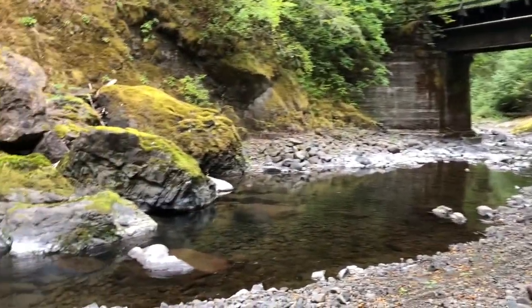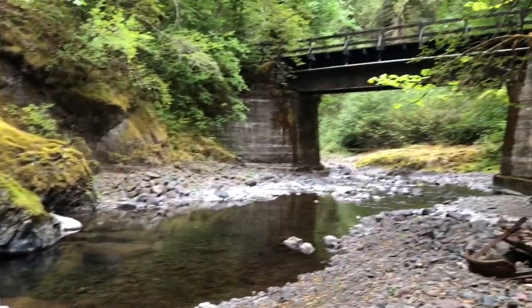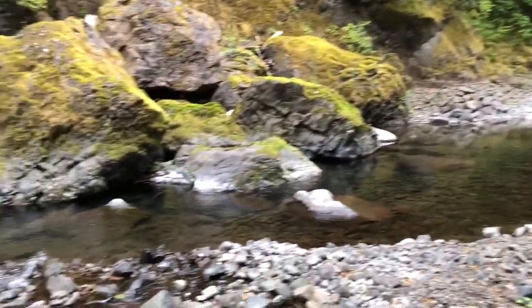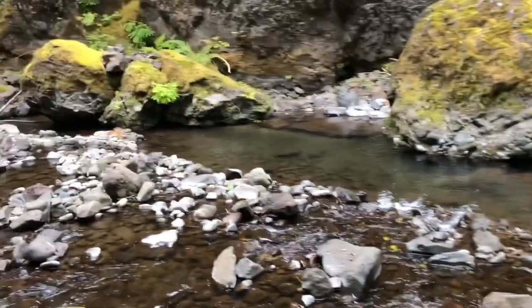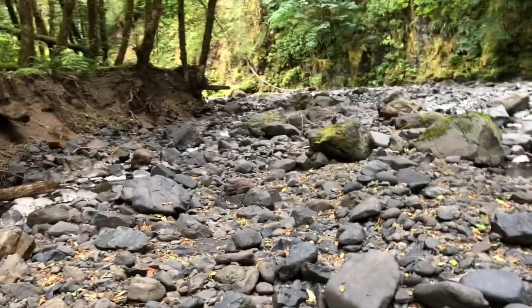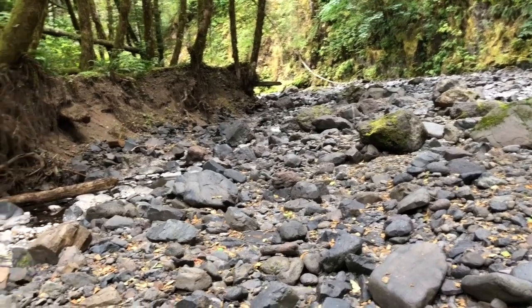So we came down by the water underneath that bridge and we'll check it out. There's the bridge up there. The water down here. Pretty gorgeous. You could just follow this thing and explore around that corner and follow the river.